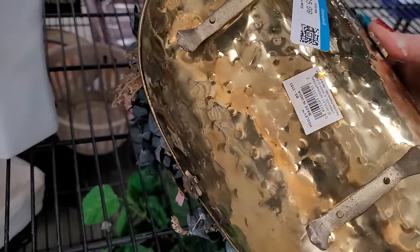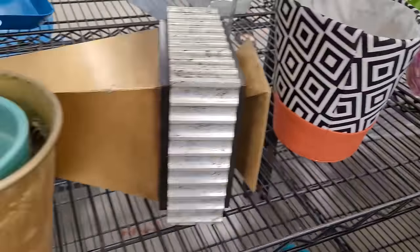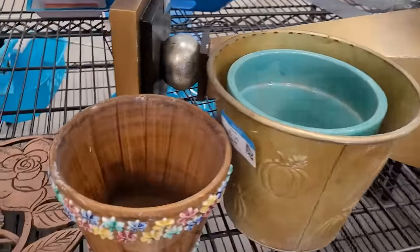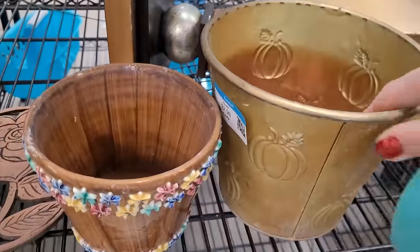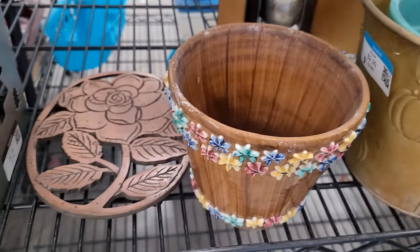Checking this brass piece. It's made in India. Not very good quality, unfortunately. More baskets and plants, silk arrangements, pots. This is, again, very lightweight. I love the look of this one though.